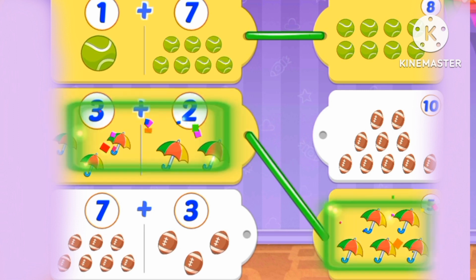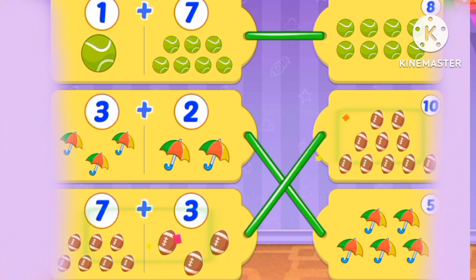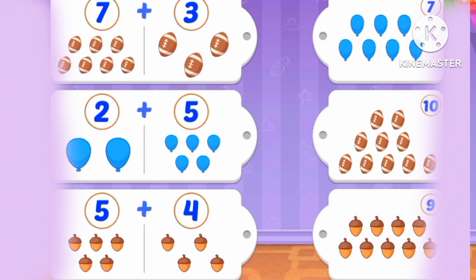Let's start with 3 plus 2. 3 plus 2 is 5. Now 7 plus 3. 1, 2, 3, 4, 5, 6, 7, 8, 9, 10. 7 plus 3 is 10. What's 7 plus 3? 1, 2, 3, 4, 5, 6, 7, 8, 9, 10. 7 plus 3 is 10.